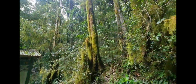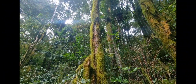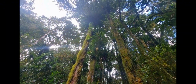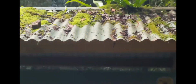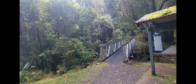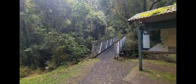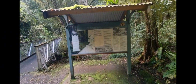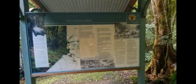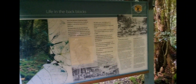Wow. Oh, look at how hairy this tree is. Yeah, wow. And look at the roof of this place. So we found another sign anyway. Oh man, I can see me breath better than I've been able to see it for ages. Wow. So yeah, this is talking just about what it was like mining back here, I guess. Yeah, the early days, beyond the boom.